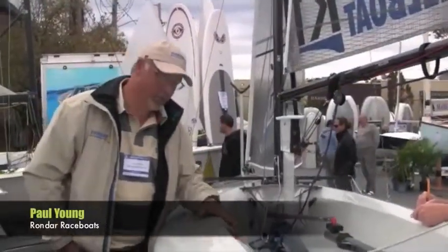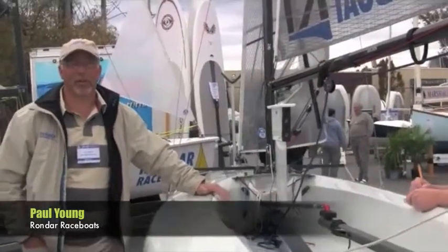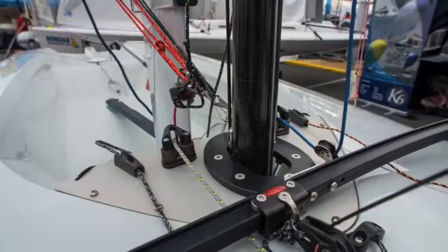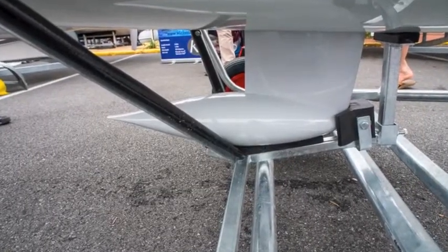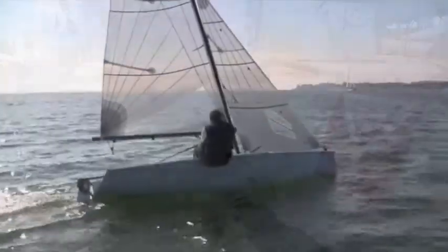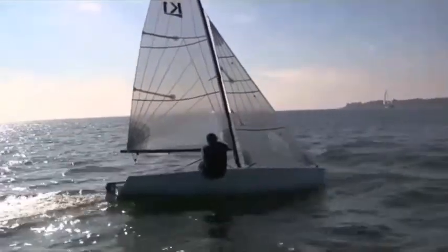For basically two summers now, we've sold about 100 boats, and I would say the majority of owners are guys in their late 40s and upwards who want to just go sailing, have some fun, race against each other, and don't want to get thrown in the drink every time they get it wrong. The other market that seems to really enjoy the boat is women.